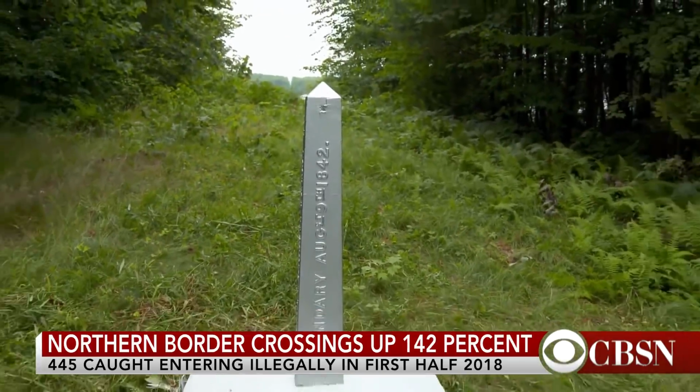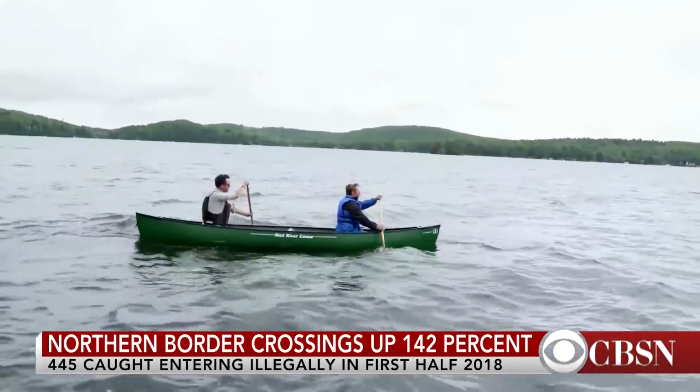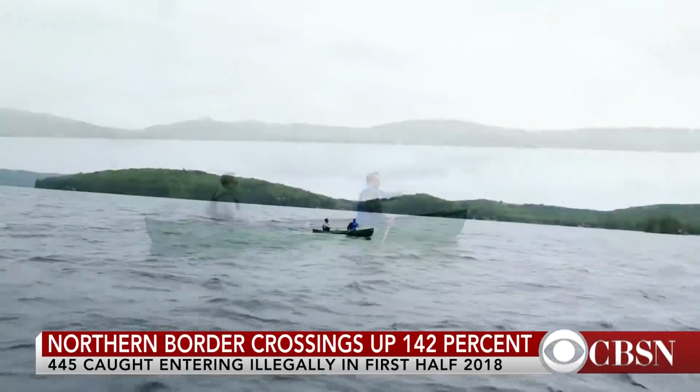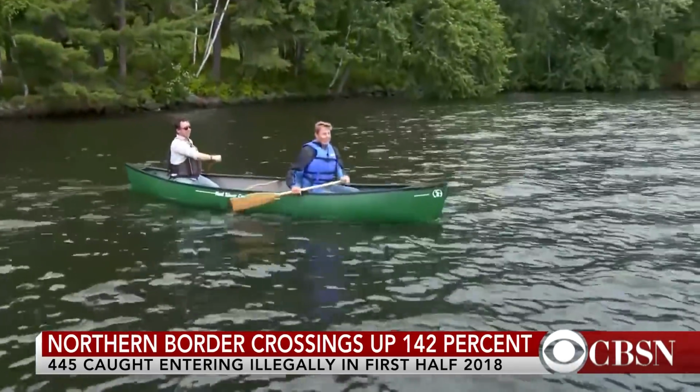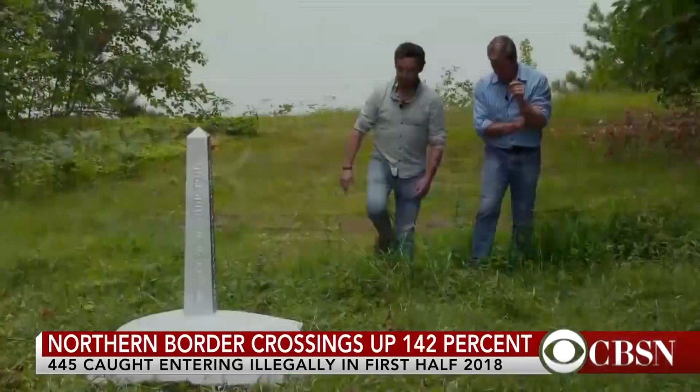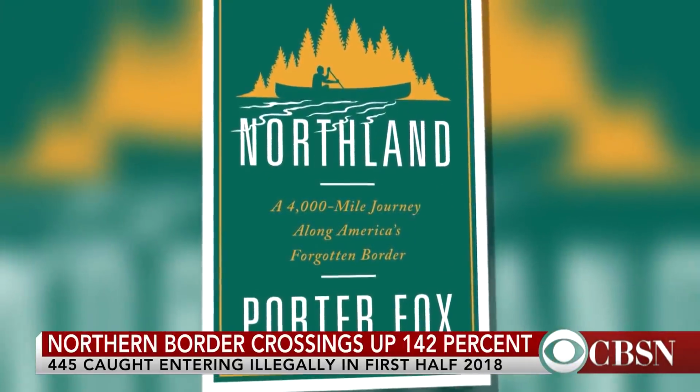Sometimes entering the U.S. is as simple as crossing a 20-foot wide clearing in the woods or paddling across a lake, and you don't have to check in with anyone. I'm not seeing any markers on this lake. It's pretty unmarked. Porter Fox is author of Northland, a book about what he calls America's forgotten border.